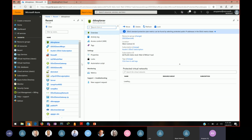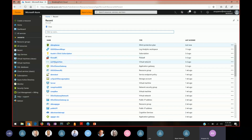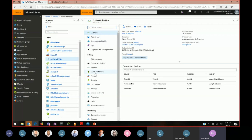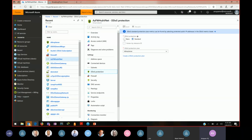Now, once you have created the plan, then you have to navigate to a given virtual network to enable DDoS protection standard. So in this case, I'm going to navigate to a virtual network here. On the virtual network, we see a DDoS protection subnet. By default, it's set to basic. All you need to do is toggle it to standard, select the plan from the drop-down, click save, and that's pretty much it. So provisioning, extremely simple.